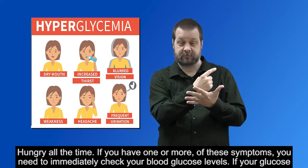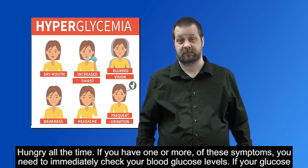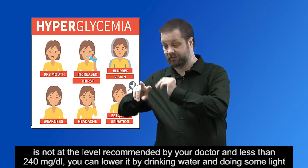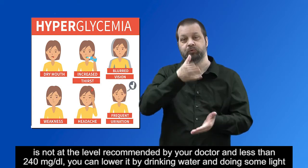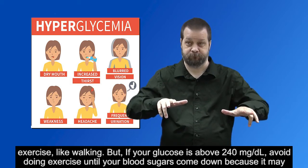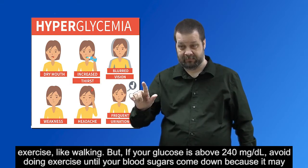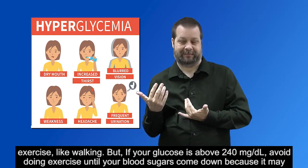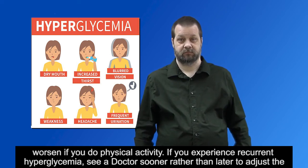If you have one or more of these symptoms, you need to immediately check your blood glucose levels. If your glucose is not at the level recommended by your doctor and less than 240 milligrams per deciliter, you can lower it by drinking water and doing some light exercise, like walking. But if your glucose is above 240 milligrams per deciliter, avoid doing exercise until your blood sugars come down, because it may worsen if you do physical activity.